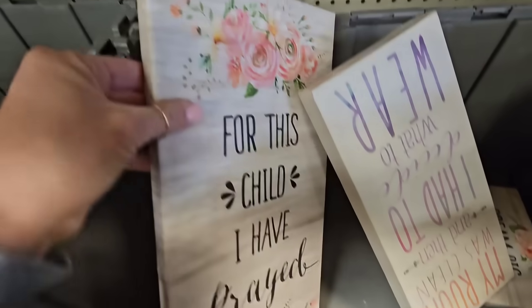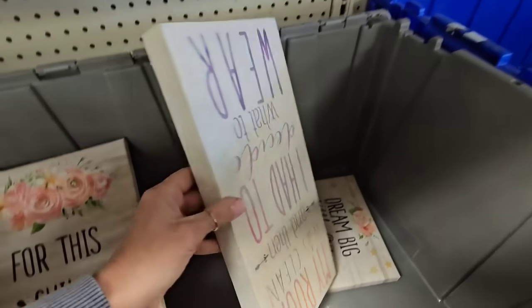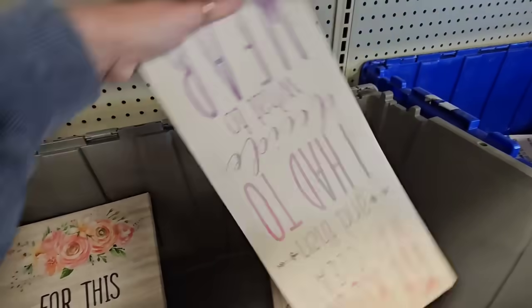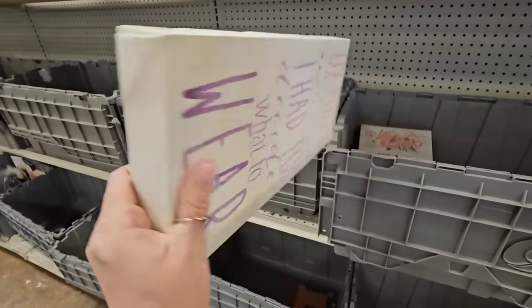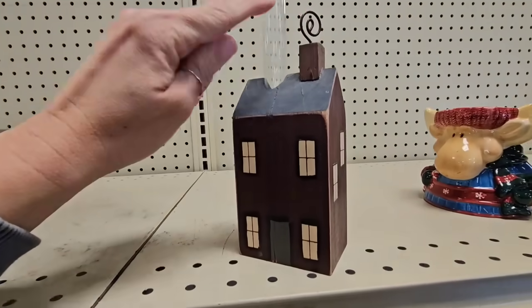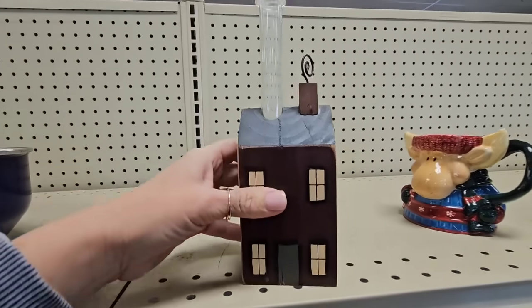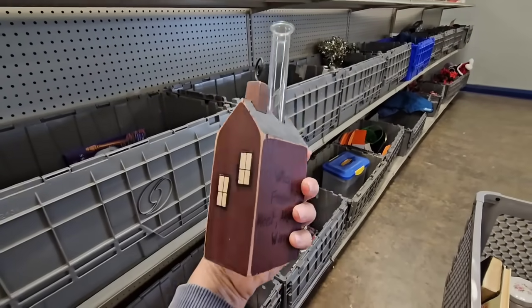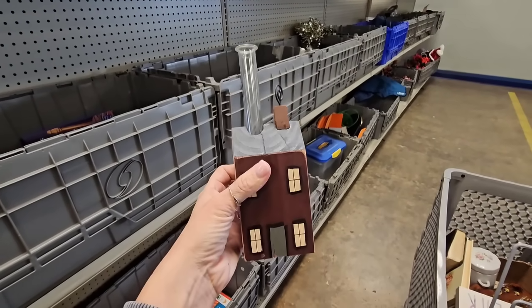Here's some canvases. Kind of thin. This one's thick though, and I like the size. You could do it this way or that way. I think I'm gonna get this for a DIY. Oh, what is this? A little house. I think that's to hold a picture, and this is to hold some floral. I don't love the colors, but we can fix that.